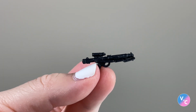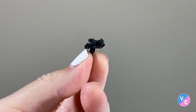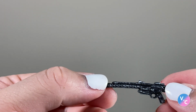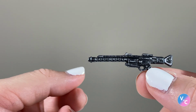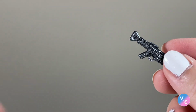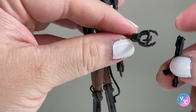IG-11 comes with two blasters. Here's the standard Imperial-like blaster that he has here. Kind of the Rogue One style with the little magnifying scope thing there on the side. I know you guys criticize my gun knowledge. I don't really have gun knowledge, but here is the rifle that he has on this side right here. It's not quite as long as we've seen on IG-88 before, but it definitely works. And he does hold these guns very well.